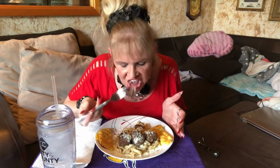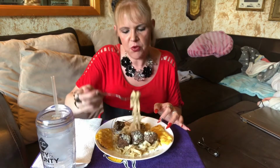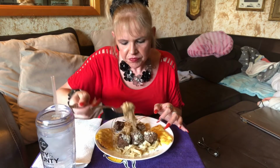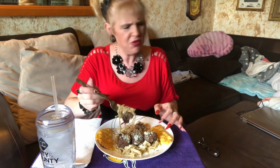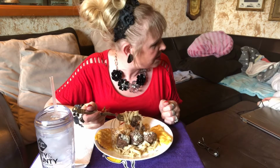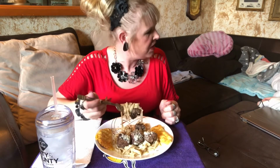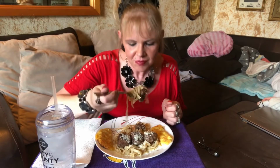A meatball. This was a pound of hamburger, and I split it between both me and my husband. So that is, I think, 6 ounces each. I think that's how it goes, right? Or is it, a pound is 16 ounces, so split is 8, right? 8 ounces. We have 8 ounces of protein. Look at that. Yum.